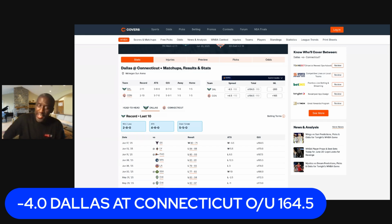Either take the 4.5 Dallas, but the better option for me, I'd say the better option is take Dallas in the first half, minus 2.5. I would go with that route. Dallas minus 2.5 in the first half. I would take that. That's probably the better route to take. Dallas minus 2.5 first half. I would go with that.